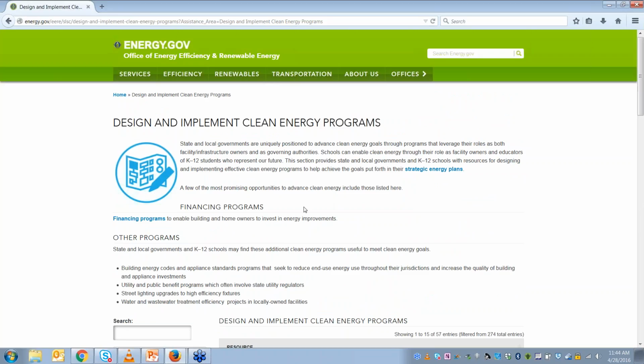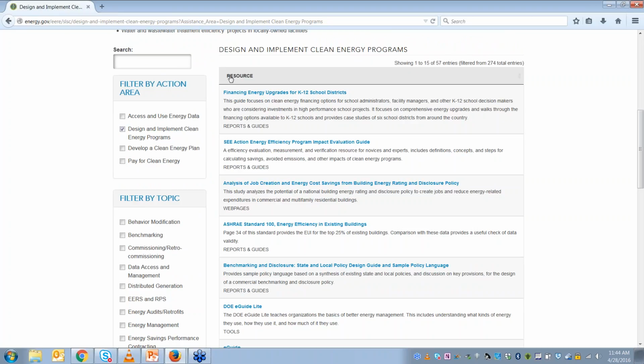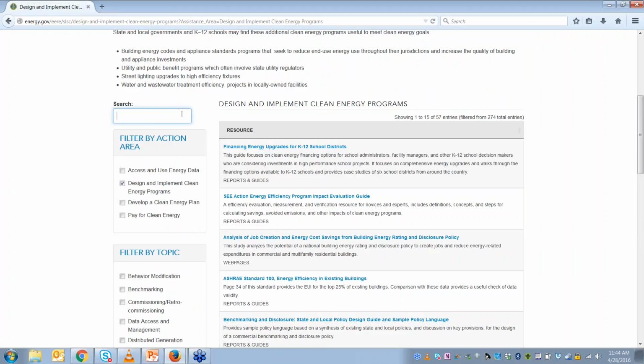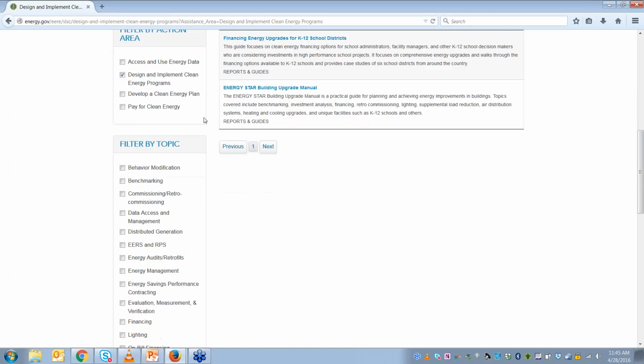So here you see again, we have some descriptive language on this topic area. And if you scroll down, the filter by action area has been chosen, and you have 57 different entries. If I look through some of my topical areas, I'm interested in finding resources for K through 12 schools, and we don't have a filter topic. So I'm just going to go up to my search box, and I'm going to type K through 12, and you can see there are 2 resources on K through 12 schools have come up.